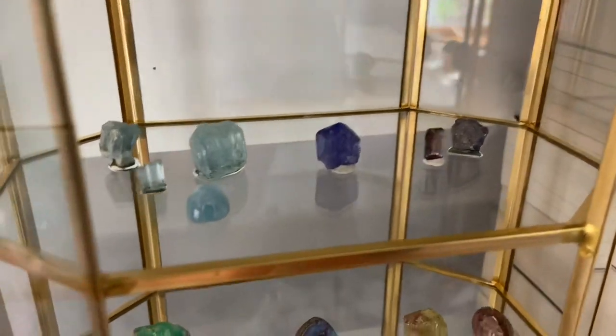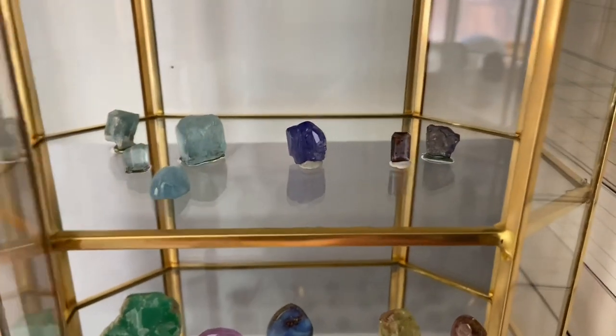That is a piece of tanzanite in the middle. And these are two pieces of iolite. I'm actually just going to take this one out because it's really cool. This is bloodshot iolite.